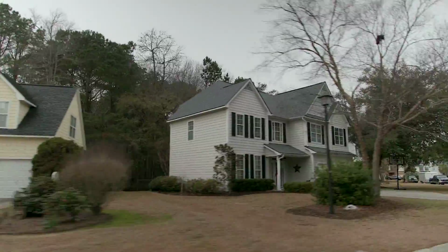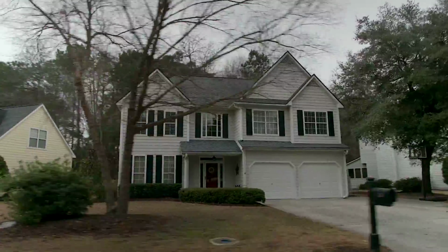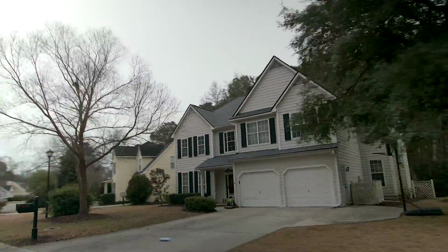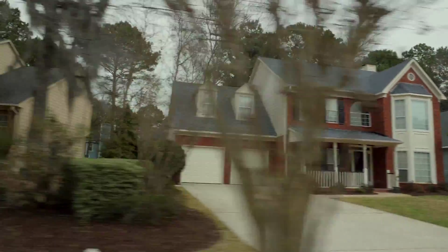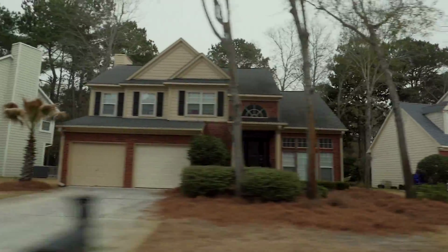We have friends that live back here and they have really enjoyed the neighborhood. There's a bunch of cul-de-sacs back here, so they said it's great for the kids to play, and my friends that live back in this subsection have met a ton of people. They say there's just a lot of young families back here.